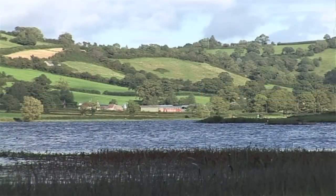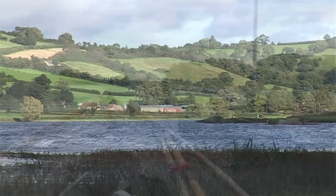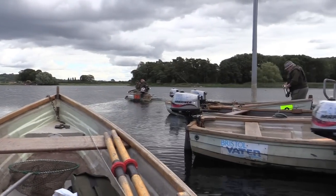Blagdon's a wonderful reservoir. We've got a westerly wind today, and we've had some really good weather recently, but it's changed today, so it could be a little bit tricky. It's late season, the colours are starting to turn on the trees and everything. It's one of our last fishing trips of the year, but we're hopeful of catching some fish.